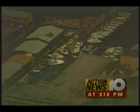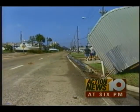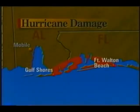From the sky, you can see the path that Opal left behind. And from the ground, you can see what folks are doing about it. Hi, I'm Deiah Foster. And I'm Bob Grip. A day after Opal, efforts to get the Gulf Coast together again are in high gear. We have team coverage of the recovery process, starting in Gulf Shores and moving all along the coast. And we'll have an update on the repairs as well.